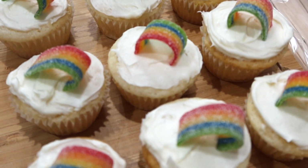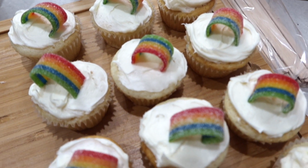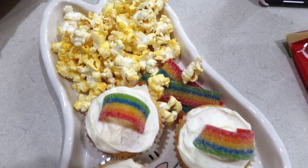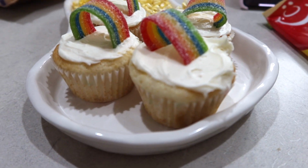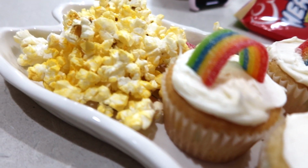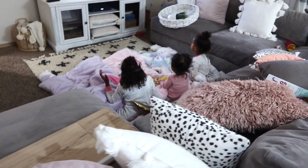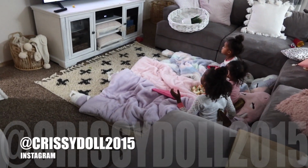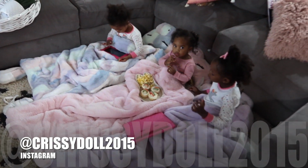How adorable these sweet little cupcakes turned out, you guys. You guys can do these for parties or something as simple as a Fun Friday. And then I made a little tiny dish with popcorn, a little bit of candy, and the cupcakes for the girls while they enjoy their movie. Happy Fun Friday!